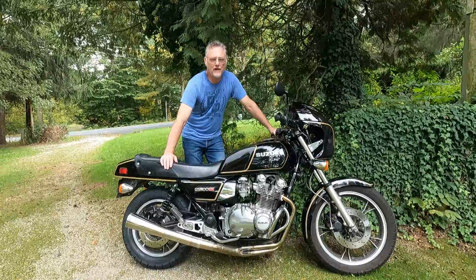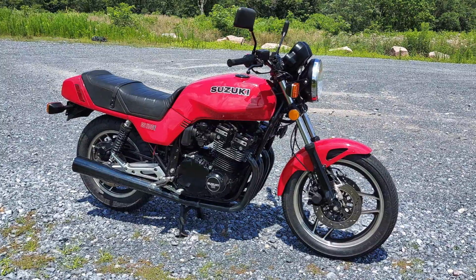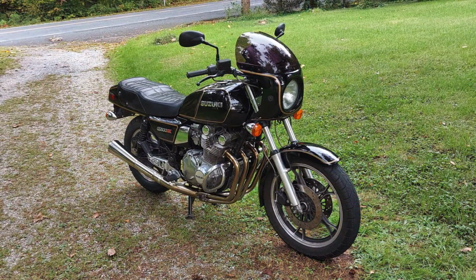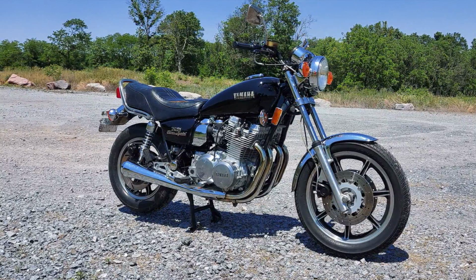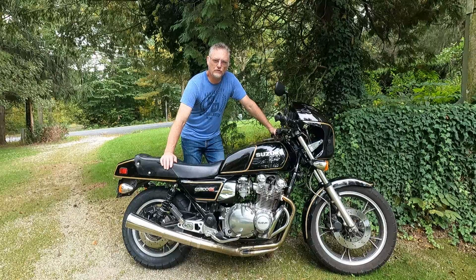Today we'll be looking at 5 bikes, starting with Kawasaki's 1985 Eliminator 900. We'll also have Suzuki's XS1100E of 1983 and Suzuki's 1982 XS1100G. And from Yamaha, we'll have the 1980 XS1100 Special and Yamaha's 1986 FJ1200. I've included some bonus ride and acceleration video for each of the bikes, so I really hope you enjoy this fun video.